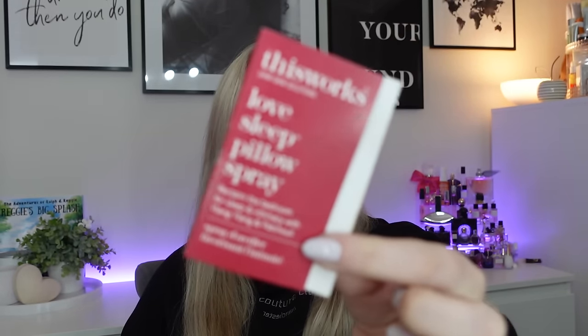Now the last two are kind of miscellaneous items. We have the This Works Love Sleep Pillow Spray. So I like the Deep Sleep Pillow Spray. And then this was a little one that we got in a box of some sort, the Love Sleep Pillow Spray. I thought, okay, let's give this a go.